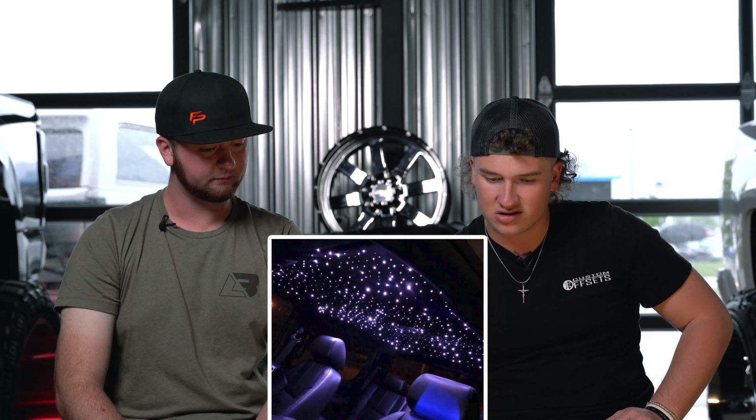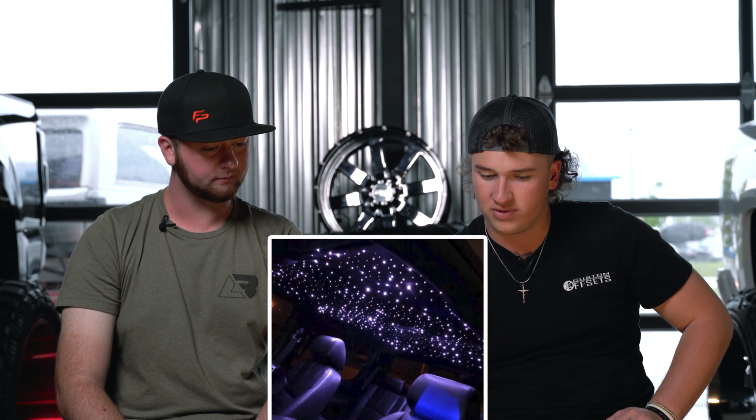As far as details, he has Starlight headliner, double row wheel lights, 12 dBA lighting rock lights, AMP power steps, next level mats, custom door speakers, which look pretty dope in the pictures. I just got a set of Rockvilles, but you know, DS18s are the move.